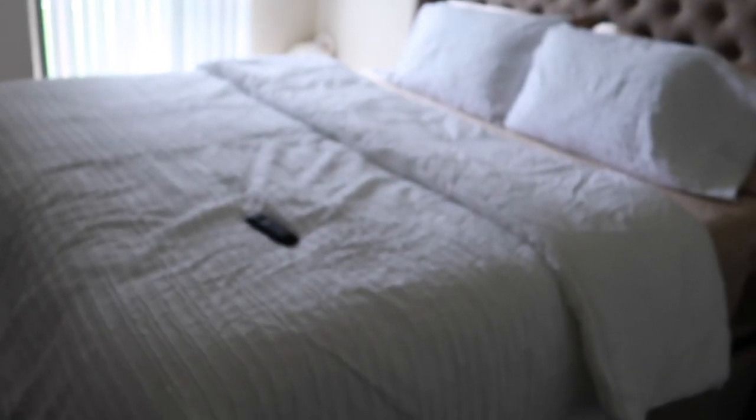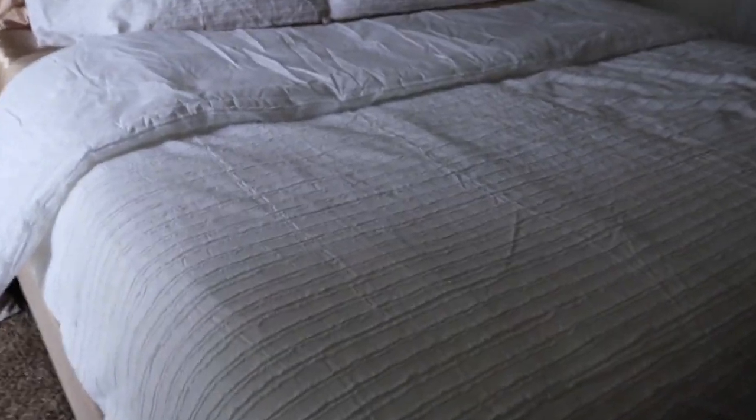Alright y'all, so I finished making my bed so far. I still gotta get throw pillows and all that, but the bed is made, so let me show y'all. I'm stepping on trash, dang. Let me come on this side because now we got some light. Okay, we still don't.